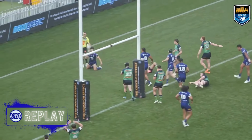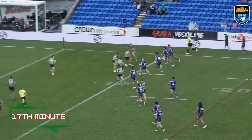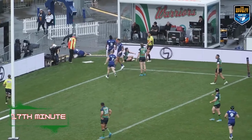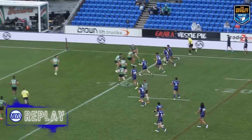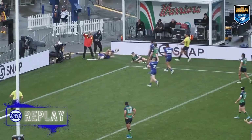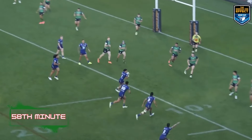Three minutes later, more attack coming up for the Warriors. Nice little grubber kick from Hansen. Look at the chase from Pasikala, sliding through there in the wet. He disguised this really well. You're not going to see it on this angle, but he did actually slightly lose control of that right at the end. But the bunker doesn't rule on these games, so all good. Play on. Well disguised. And this is a good try as well.